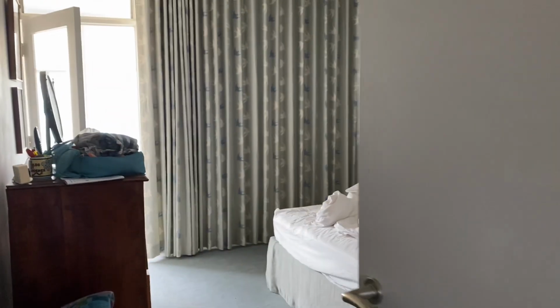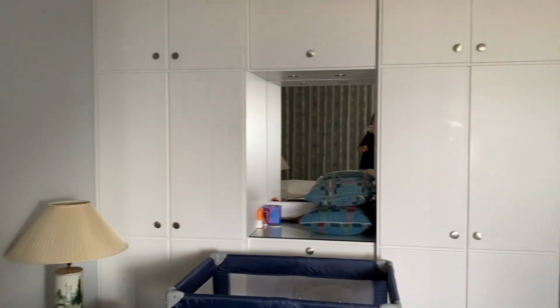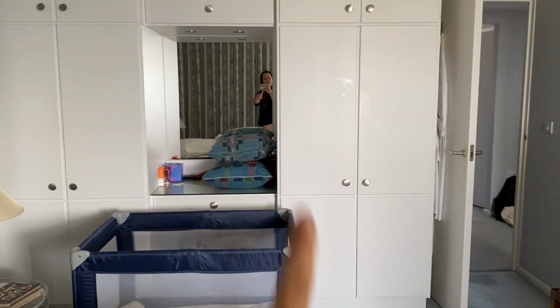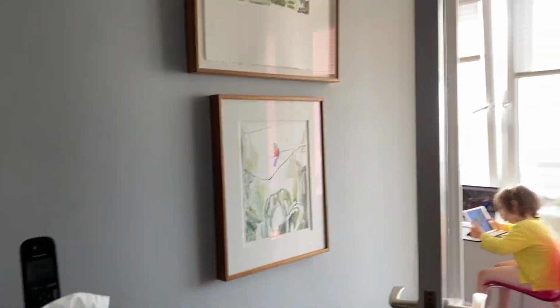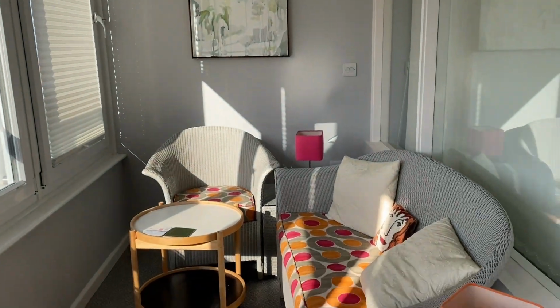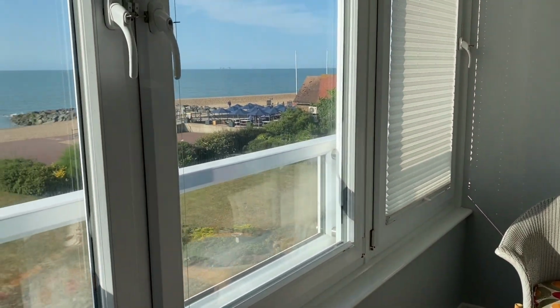This is her bedroom. I need to make the bed. We brought a travel cot with us. It's cute because it reminds me of my grandma and auntie, because they had this kind of fitted wardrobe where you can sit there and do your makeup and look in the mirror, which is lovely. Yeah, and the boys are in there. And at this end of the little sunroom, she's got a sofa and armchairs. And again, the stunning view.